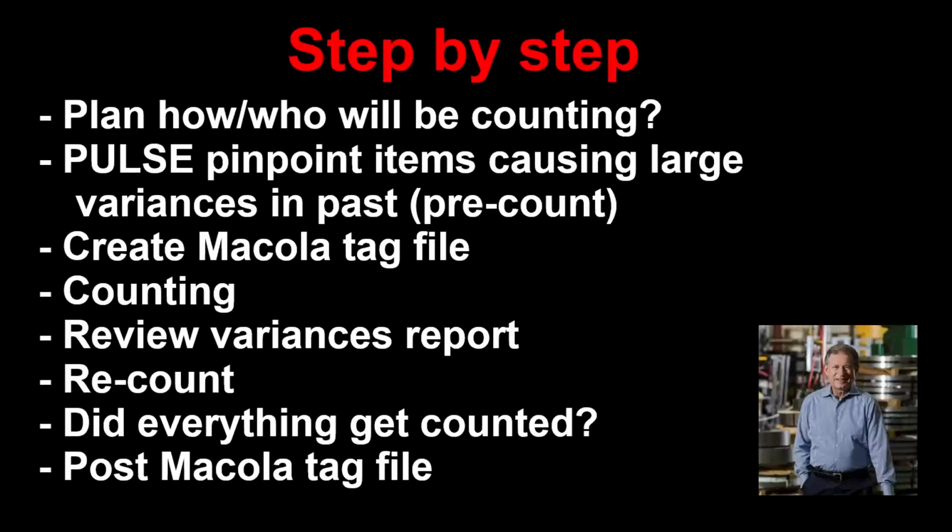So what I have found is that the recounting really needs to start almost immediately after the counting started. And I'll give you an example. If you had a frozen quantity of 1,000 and it came in with a count of 400, or it came in with a count of 40, there's no reason why you can't recount that immediately while the associate is there in that aisle or in that section.